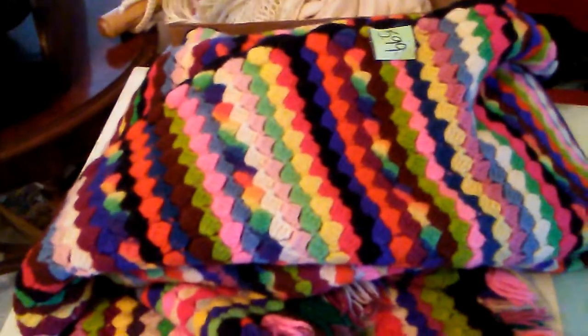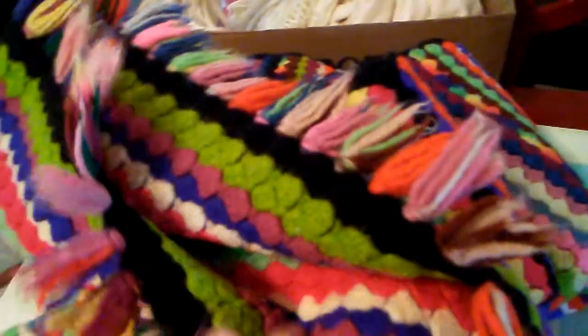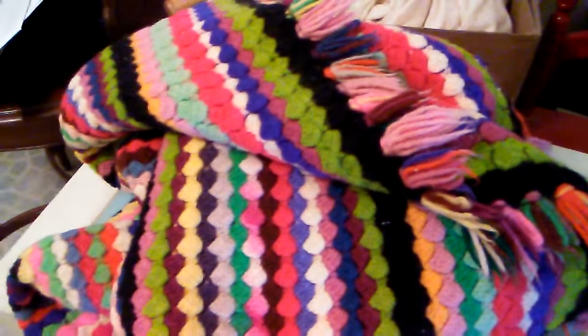So obviously it makes sense to buy another one. This is the one I picked up today. I am currently listing one, and I took one to the booth today that hasn't moved in a minute. So hopefully I'll get rid of a couple of these because I'm starting to look like a blanket hoarder.